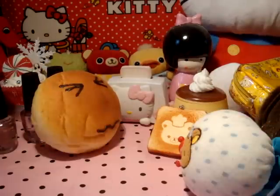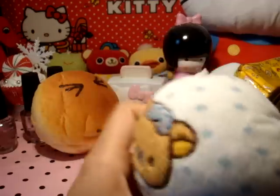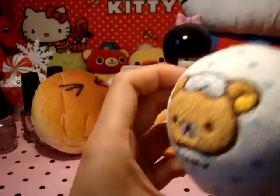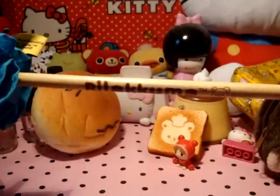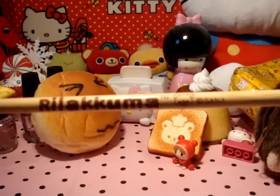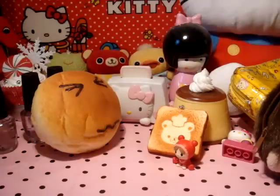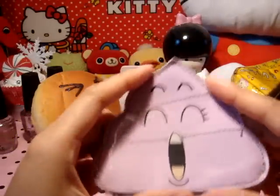The next item I have is a Rilakkuma back massager. And it's really cute. There's a little bow there, and that's Rilakkuma. And it says Rilakkuma here by San-X. San-X licensed.